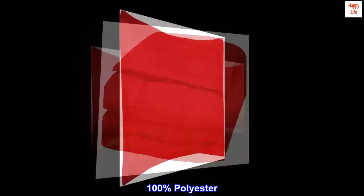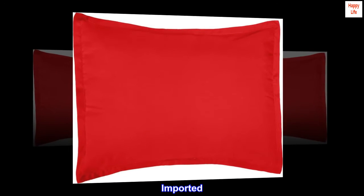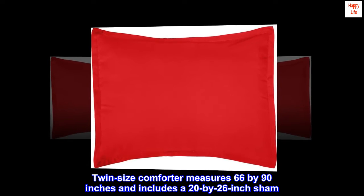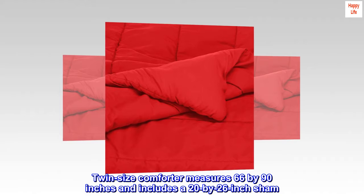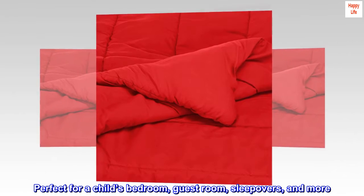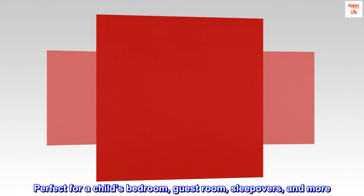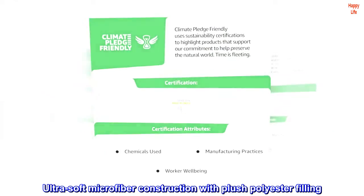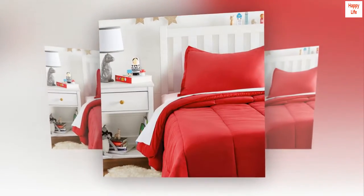100% polyester. Imported. Twin-size comforter measures 66 by 90 inches and includes a 20 by 26-inch sham. Perfect for a child's bedroom, guest room, sleepovers, and more. Ultra-soft microfiber construction with plush polyester filling. Comfortable to use in all seasons.